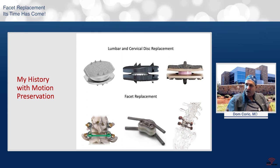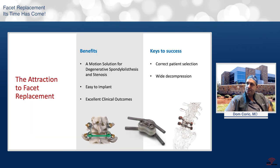We've been directly involved with both TOPS IDE studies starting in 2006, as well as the modified device starting in 2017. And we're also involved with the Acadia device, which was in between those two. And you see here on the screen, the Acadia device, and then the TOPS devices on the right.